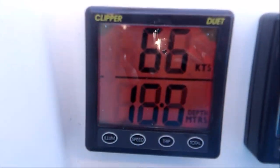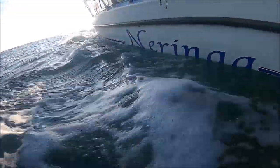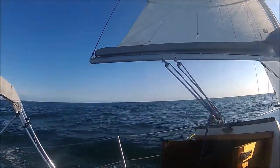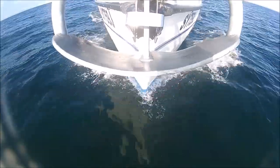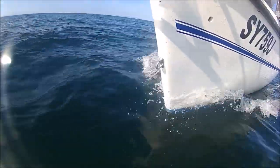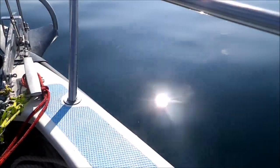With a 20-knot wind from abeam, Neringa kicked up her heels, logging 6 to 7 knots for the next 2 hours. But then the wind drops and the seas abate to a glassy calm for the remainder of the trip.